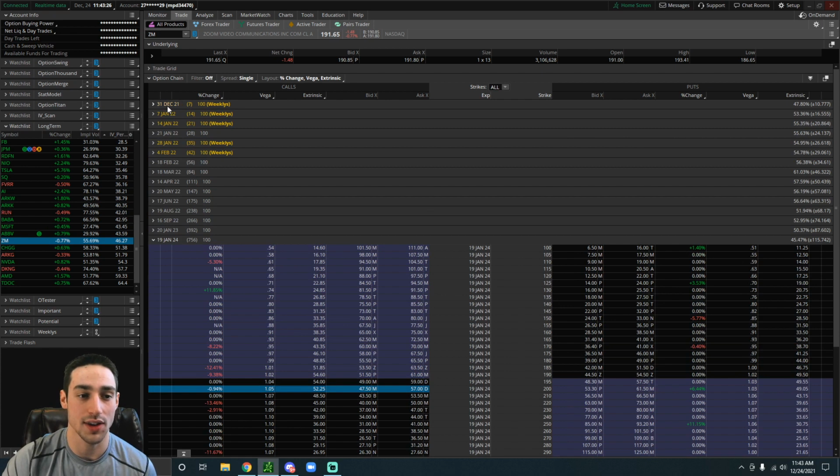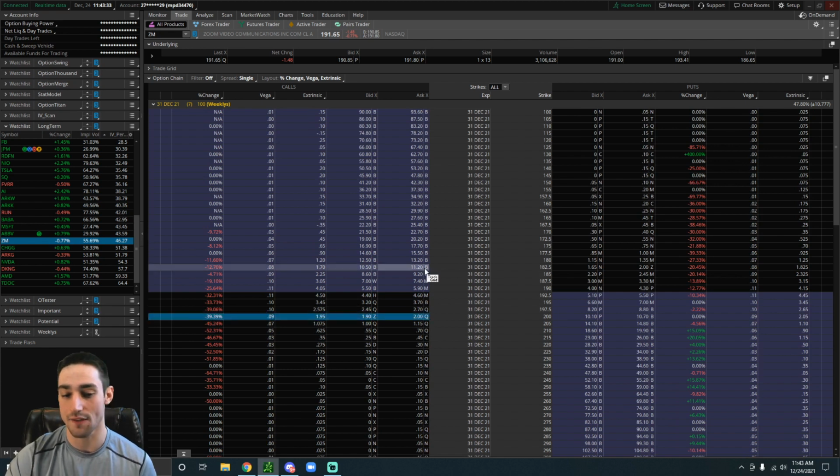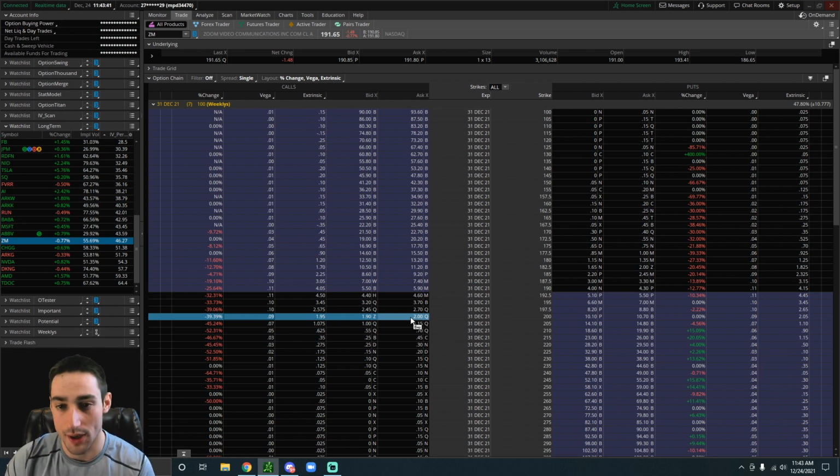Then if we go to the December 31st, 2021 expiration, the 200 strike call only has a vega value of 0.09. So the main point to understand here is that Greeks affect different strike prices and expirations differently. Most people know that theta decay, or time decay, is really brutal on short-term expirations. But what not a lot of people know about is how important vega is on longer-term options.